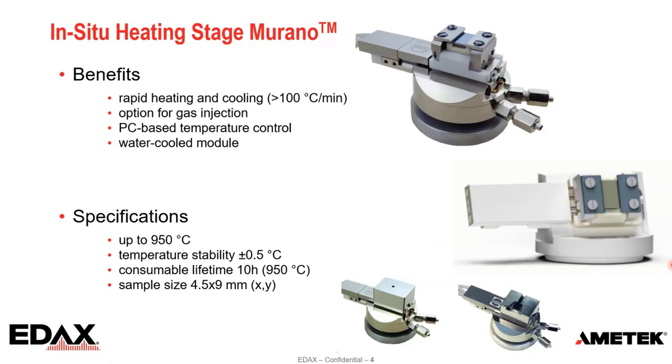Gatan has different products for the TEM and SEM application, from preparation tools up to imaging and spectroscopy instruments. One area in the huge palette of the products are in-situ stages. Many metallurgical and material science studies benefit from direct observation of specimen heating inside the scanning electron microscope. For these experiments, the Murano in-situ heating stage was used. This stage has many advantages to obtain results regarding different kinds of behavior due to the temperature.